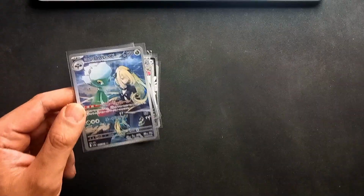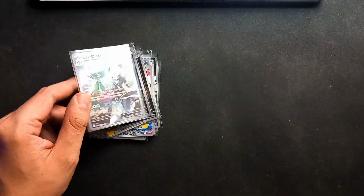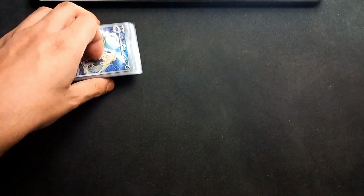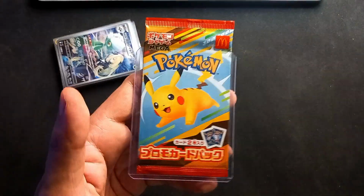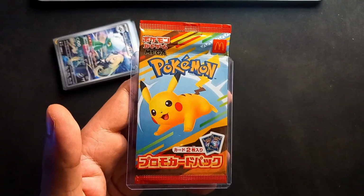I'm really excited to show you all the full art trainer binder and the art rare binder, but I simply had no time. Not a lot of motivation either, since I already explained I already have the cards. Adding them to the full art trainer binder or their respective binder is a little bit of effort, and the video editing as well. I really want to make sure that such episodes will be a bit more timeless and more viewed episodes.